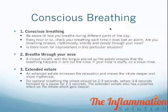Breathe through your nose. A closed mouth with the tongue placed up against the palate ensures that the breathing happens in and out of the nose. If your nose is stuffy, do a sinus rinse.